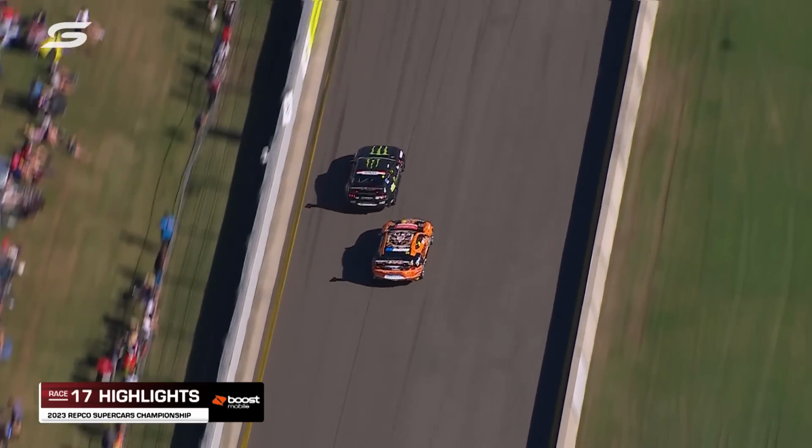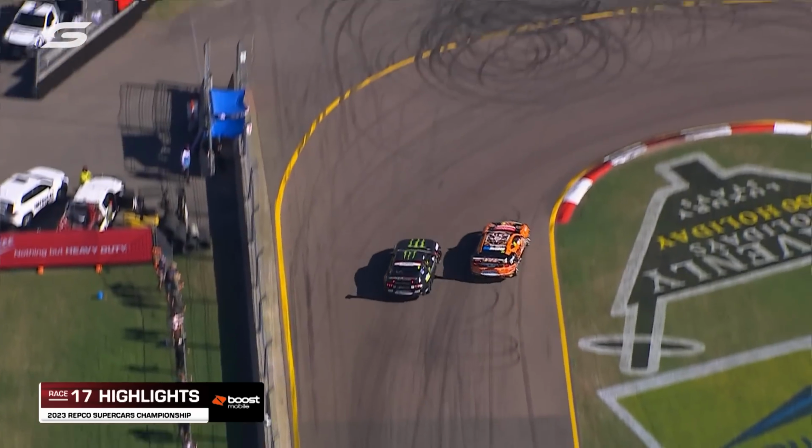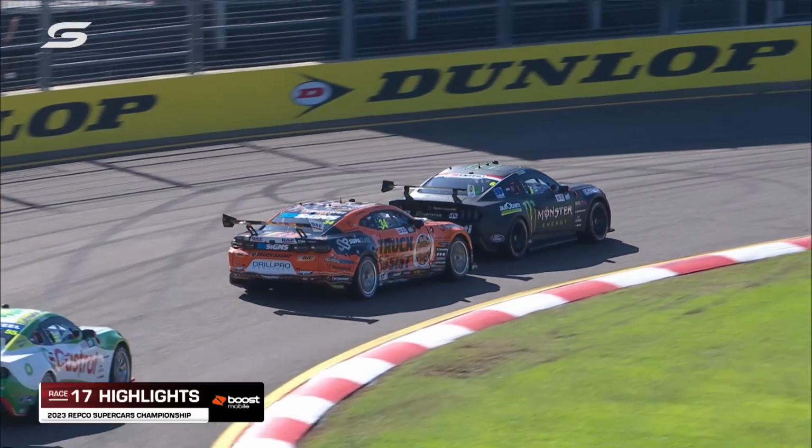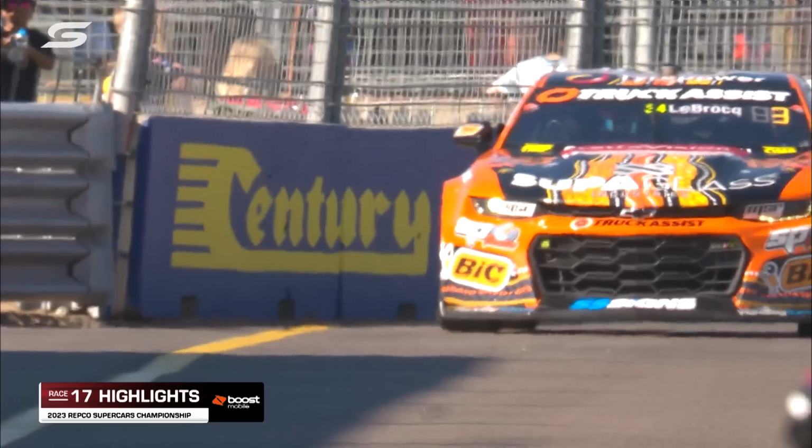It was a bit tidier through turn 2 today than it was in yesterday's race. We had lots and lots of vigorous battles. It's a great exchange going on here between LeBrock and Waters in the early phase of the race. Tiny bit of contact through turn 12.